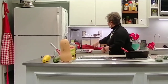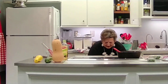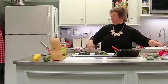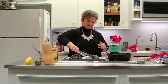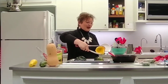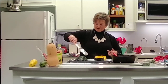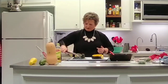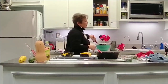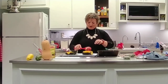All right, next to the final, yay! What we're going to do now is flip these over. So you guys can see, it gave it a little toasty on the top right there. And then from here, it literally is going to be stuff the shell, or stuff the insides.